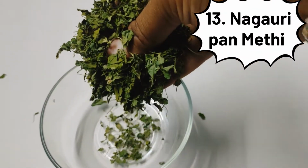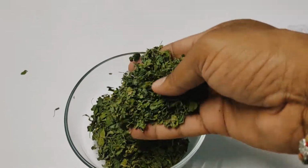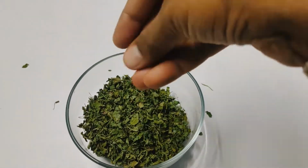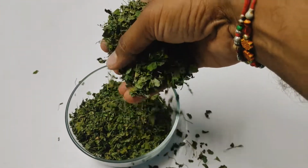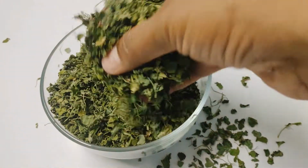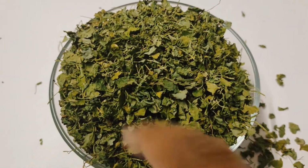You can see the Nagauri Pan Methi, which is exclusively growing in Nagaur district of Rajasthan, which has a special kind of aroma. And the quality, you can see the way it looks: the green leaves, 10 to more than 12 mm, and a very peculiar aroma. I am now experiencing that aroma, and this is how it looks, and this is the spice of Rajasthan. So here comes the beautiful Nagauri Pan Methi.